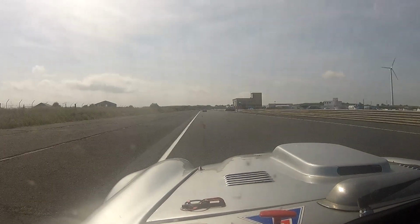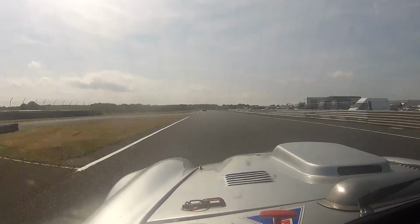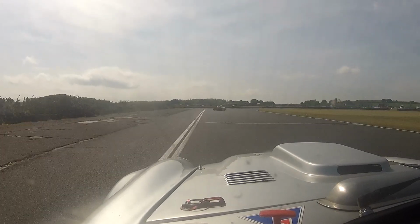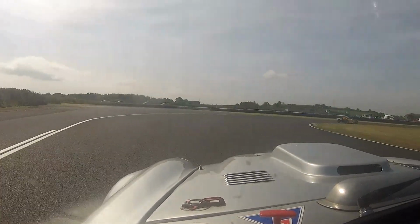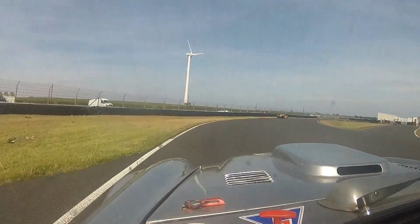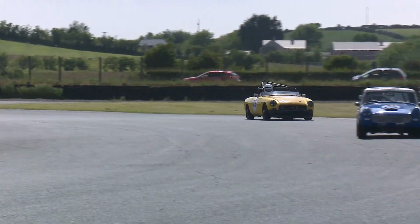So if he catches a back marker through a technical section of circuit, then it can really have an adverse effect on his lap times, and therefore put him under pressure from the car behind. And we can see the car behind, the car we're riding on board with now, that's chasing him down, is definitely getting closer. Bernard Foley, to give him credit, he's not just relying on the horsepower of that MG, he's driving it well through the corners as well.